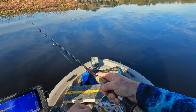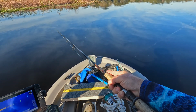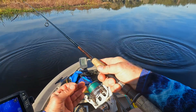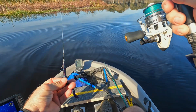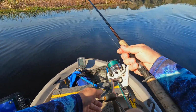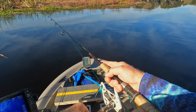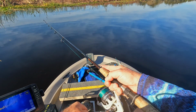Still 59.7 in the front. That's a little bit warmer. It's 58.48 in the back. So we've gone up by about a degree of temperature, and it's 9:57. So even though it's only about an hour later, only gone up a degree, but air temperature is 62. The wind is 4. It's very comfortable here.